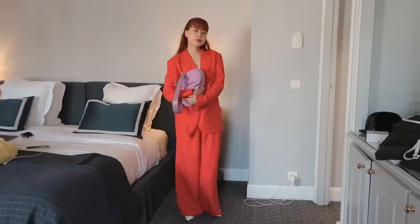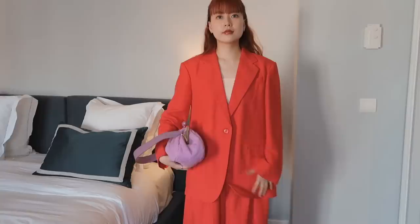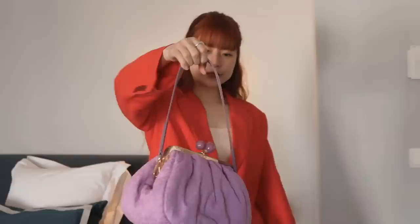So this is my sister's evening outfit today. It's a red suit blazer with matching dress pants, which were a little too long, so we had to hand sew the hem. And my sister's wearing red socks and a ribbon bow shoe. Today, the highlight of the outfit is her lavender pastichino bag.